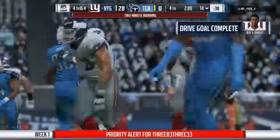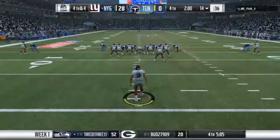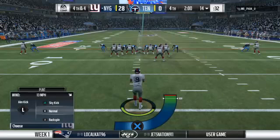And he's going to lose yardage here back to the 14-yard line. Time for a break. Here's Riley Dixon now as he'll punt it away for the 4th time today.